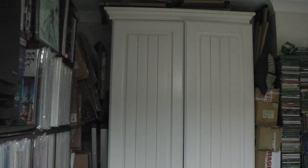And that's it basically for my Zeppelin stuff. Not a lot, but yeah, I think it's a nice mix of old and new, and it's just a sample really to enjoy.